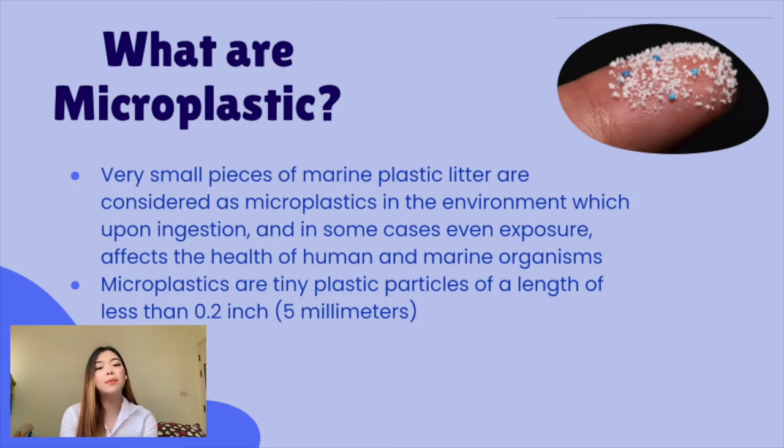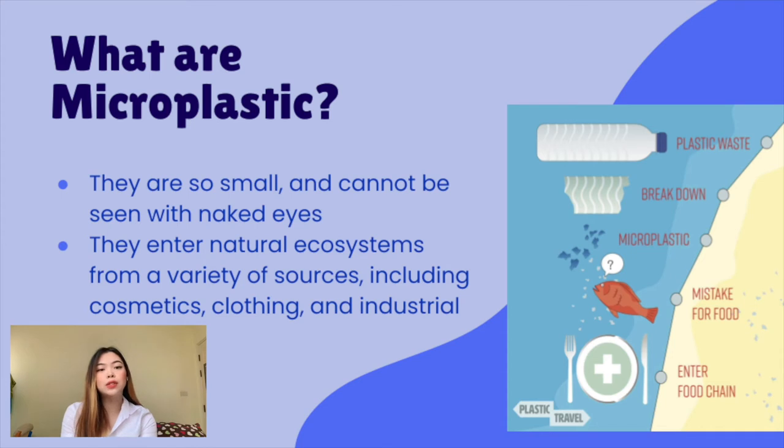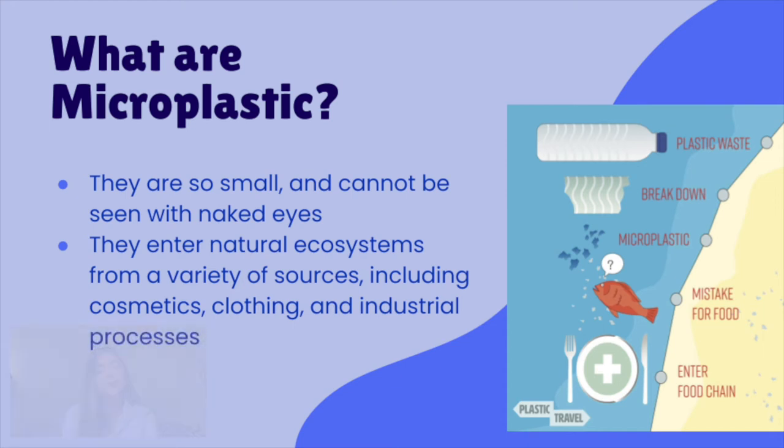Microplastics, as the name implies, are tiny plastic particles of a length of less than 0.2 inches or 5 millimeters. Microplastics have been detected in marine organisms from plankton to whales, in commercial seafood, and even in drinking water. They enter natural ecosystems from a variety of sources, including cosmetics, clothing, and industrial processes.